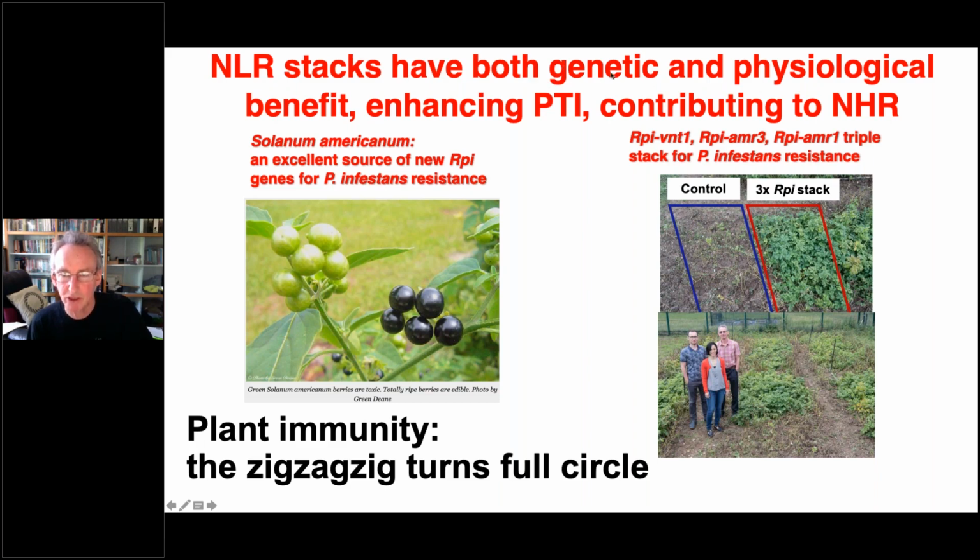These stacks will have both genetic and physiological benefit, enhancing the stability and the strength of the PCI, making it harder for the pathogen to invent around it. So there you go, that's the basis for me terming this talk, Plant Immunity, the Zigzag-Zig Turns Full Circle.